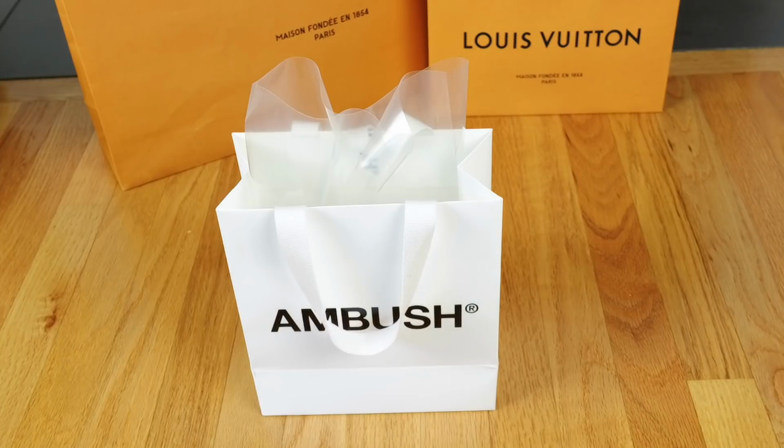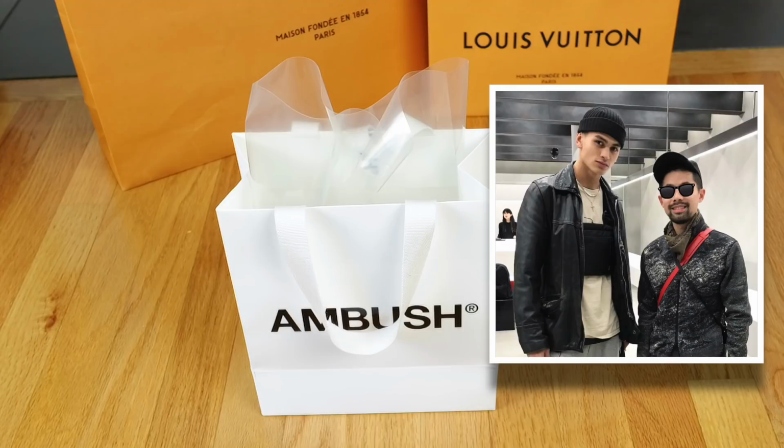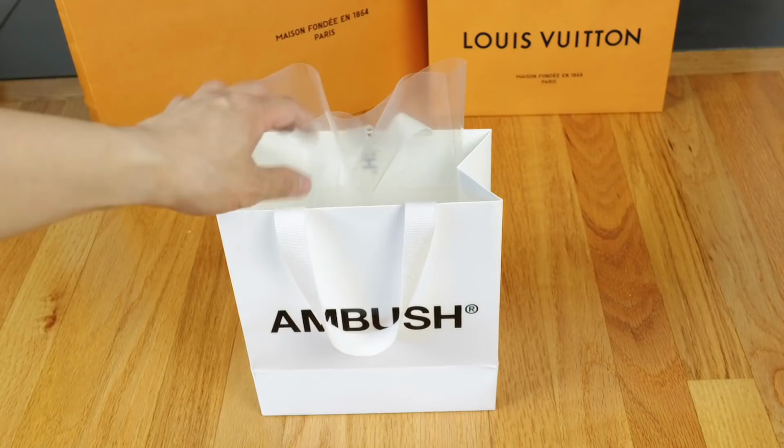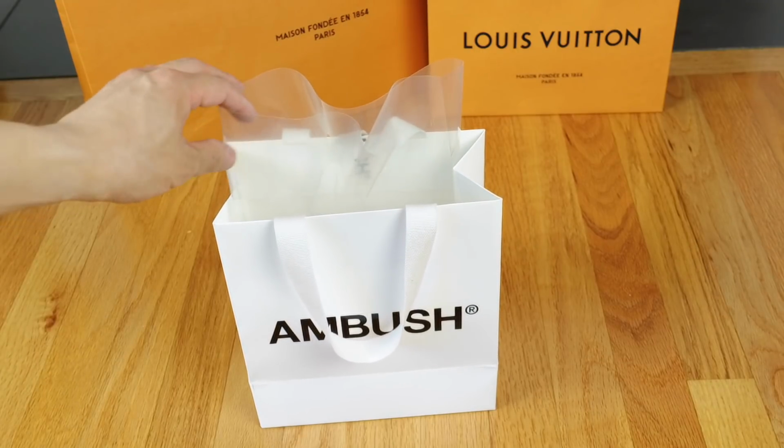This next item is from Ambush, and it comes with a story because I bumped into the Louis Vuitton model there, Sakura Kambang. He's pretty much the main Louis Vuitton men's model because he's in a lot of the catalog and promotional shots, and he always walks the runway. He was there because he was on Kim Jones's Dior pre-fall runway, so that's why he was in Tokyo, and I happened to bump into him when I went to Ambush.